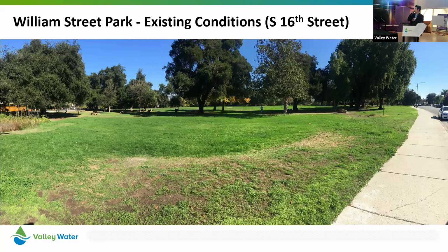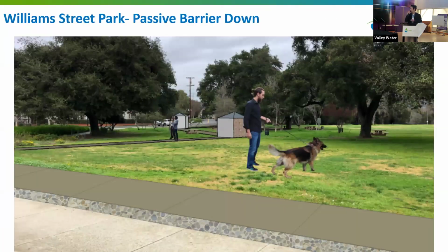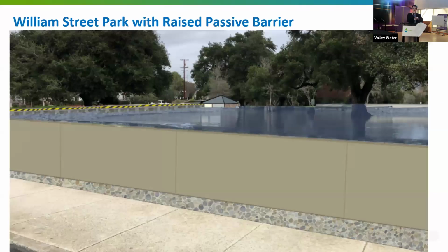Here's just a look at the existing condition. Here's a rendering of what it may look like. The transition between the sidewalk and the passive barriers is just a rendering. I think actually it's probably going to be about 2 feet, and there needs to be a little bit of a transition there because of some elevation differences, but it is relatively flat, and we'll have intermittent locations where it's flat. We're going to put a little path between, so there's a nice smooth surface to get into the park. And then here's a rendering of what it may look like when there's a flood event.